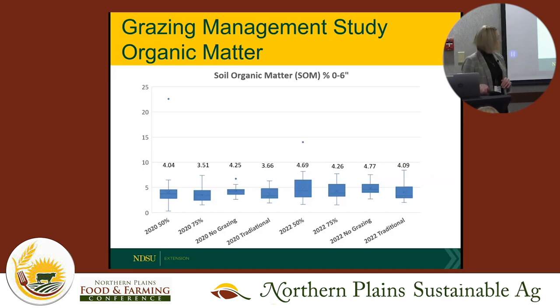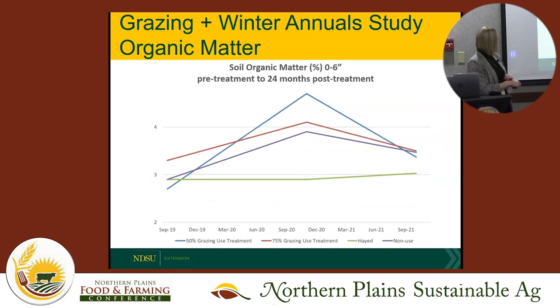But this trial here had rye incorporated in it too. So we definitely see a bigger boost when we're integrating those livestock. But even with no livestock, with just the cover crop by itself, it's still a benefit, it's just not as big of a benefit, because you're still getting that root matter that's breaking down and becoming organic matter.